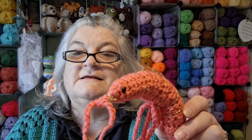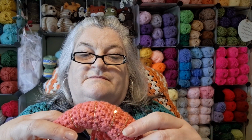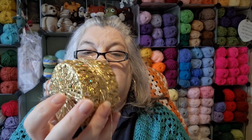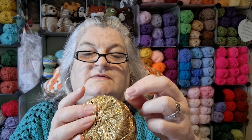It's 100% premium acrylic Aran. I suggest a 5mm hook, and for this I used a 3.5mm hook, and tiny little eyes. I think they were 6mm eyes, but this, I just thought I'd wrap that round, and I've had this a long time. This is tiny thread, and I've never really known what to do with it.